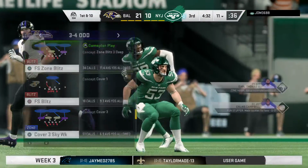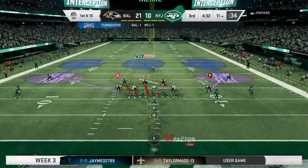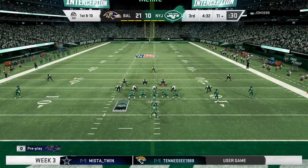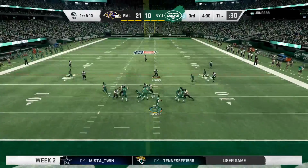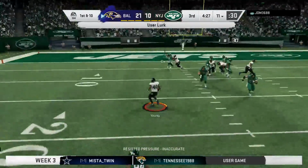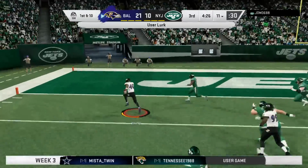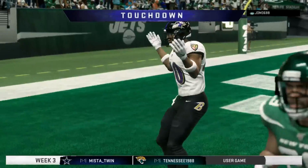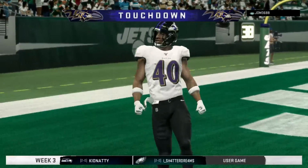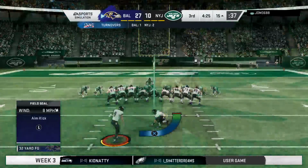Let me pay homage to the man who stood in this spot before. He always talked about how much pressure is in the face of a guy, and can he step into a throw. And when you can't do that, oftentimes interceptions result. And now this is intercepted. My goodness. Picked off at the 16. And he will bring this back. It's a pick 6 and a Raven touchdown.